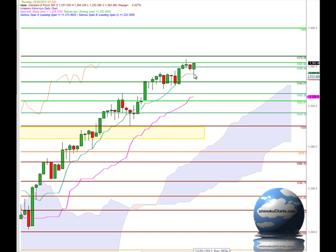To the downside, if we do see the trend continue down, then obviously watch the 1352 level where the Tenkan Sen is trading for continued support, but we do have support from around 1344 extending down through to around 1332 and then down to the Kijun Sen, which is trading at roughly around the 1330 level, and very strong support all the way down through to the bottom of the cloud, which is around the 1220 area, so very strong support down below.